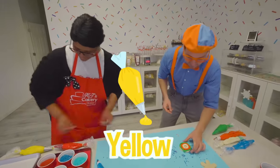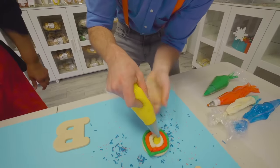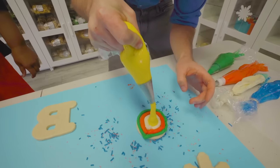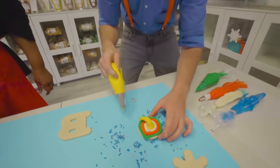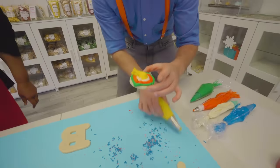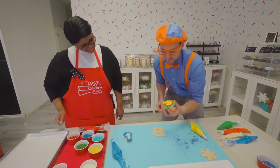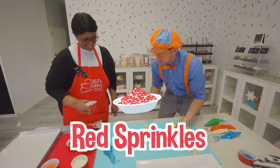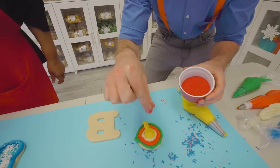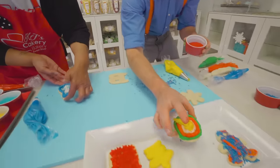Can you please pass the yellow? Yes. Okay, thank you. All right, put yellow right in the circle. And I'm gonna make this really tall. Whoa! Yeah! Okay, we'll put that back right there. There we go. How does that look? Beautiful. Yeah, perfect. Okay, and then I want some sprinkles. How about some red sprinkles? Okay. Yeah, thank you. Okay, and then we'll just do a couple. Yeah, look at that. Yeah, that looks yummy. Okay, we'll put that back right there.